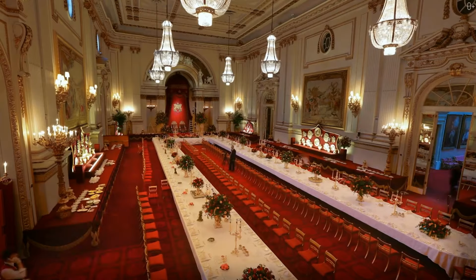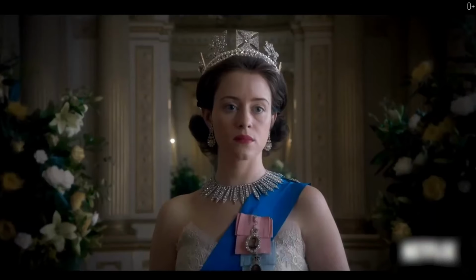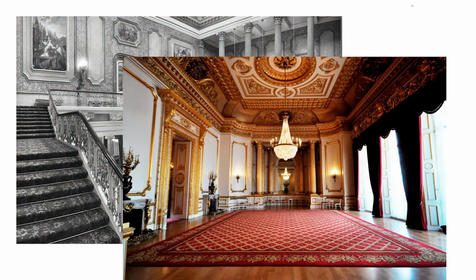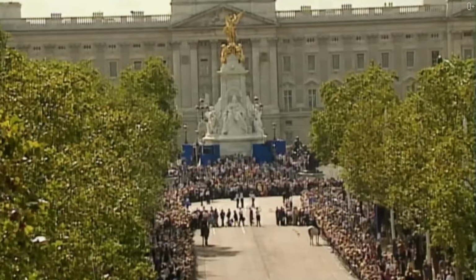Fun fact, when Netflix filmed the series The Crown, it was never filmed in Buckingham Palace. All the scenes which showed Buckingham Palace were filmed at the mansion Lancaster House, at Ely Cathedral, or at Eltham Palace. Buckingham Palace has been a special place for a long time.